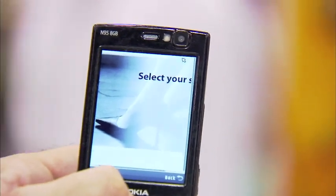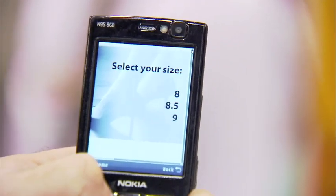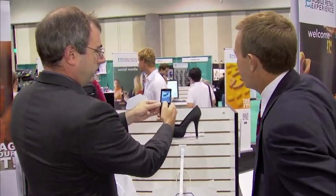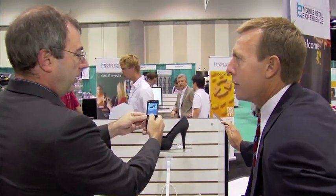It asks you, do you want to select your size? Or since people like to share fashion shopping with their friends, you can take a picture of this and send it off to somebody and say, hey, what do you think about this? Would this look good on me? But here, I really don't think it's your style, by the way. I prefer a little bit lower heel, personally.